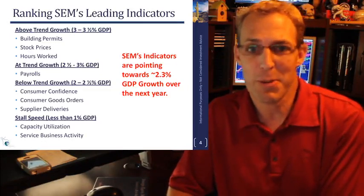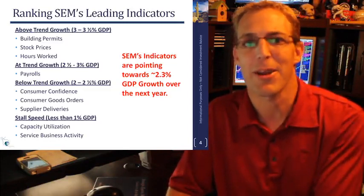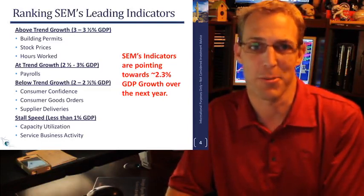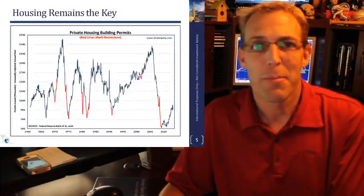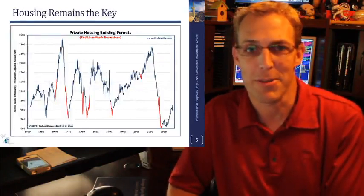Now, these bear watching, because if we start to see them dragging down some of our other indicators, or we see some of the below trend growth indicators fall back into stall speed along with these other two, we could be looking at an economy that's heading back into recession. But as for now, one indicator remains the key, and that is building permits.